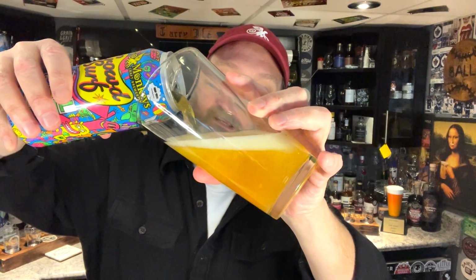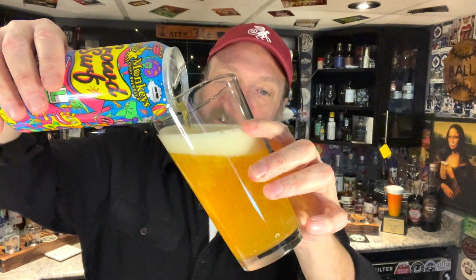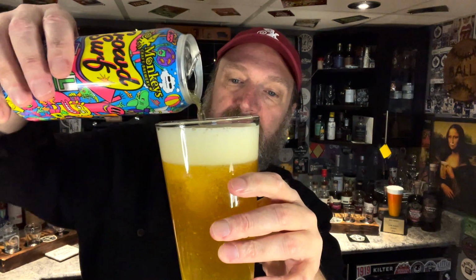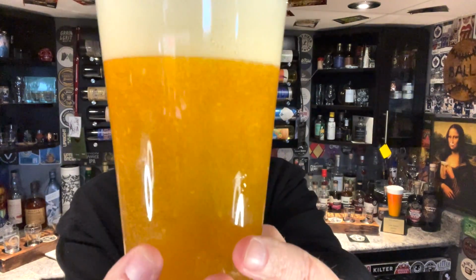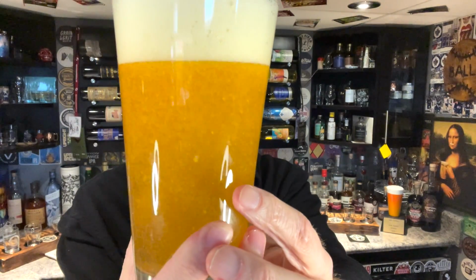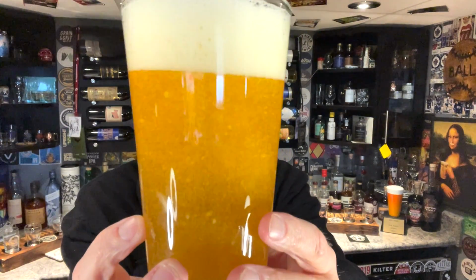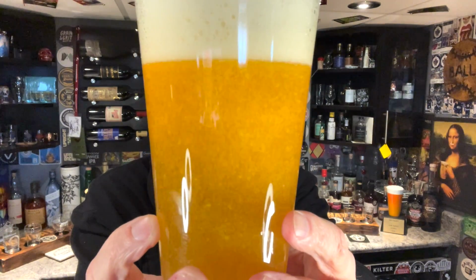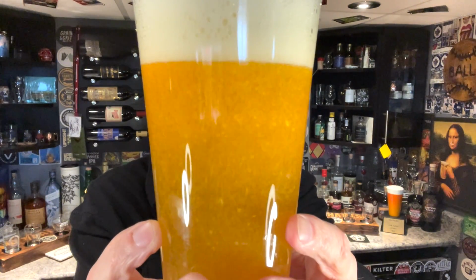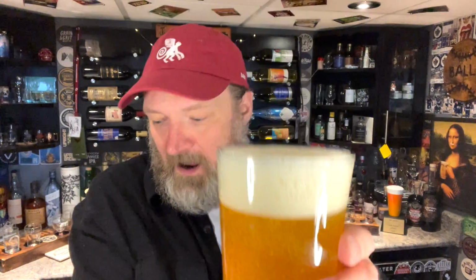I'm picturing a hazier beer here. It's a bit of a haze to it, not quite like a hazy IPA. There's some definite floaties in there too. I'm going to assume that's to do with the fruit chunks in there. Lots of activity, big upside down snowstorm. I'm sure you can see those floaties. Lots of floaties in there.